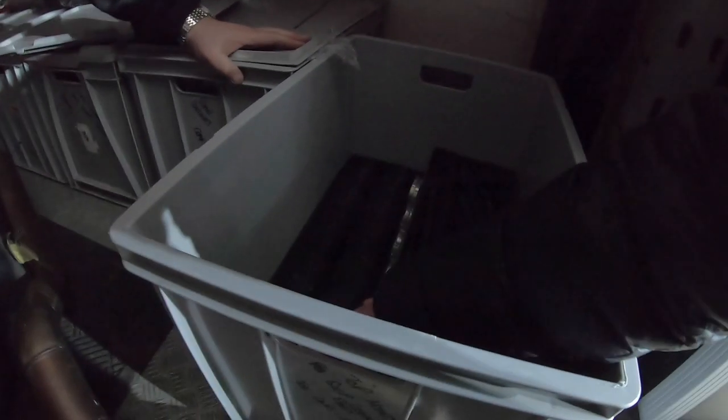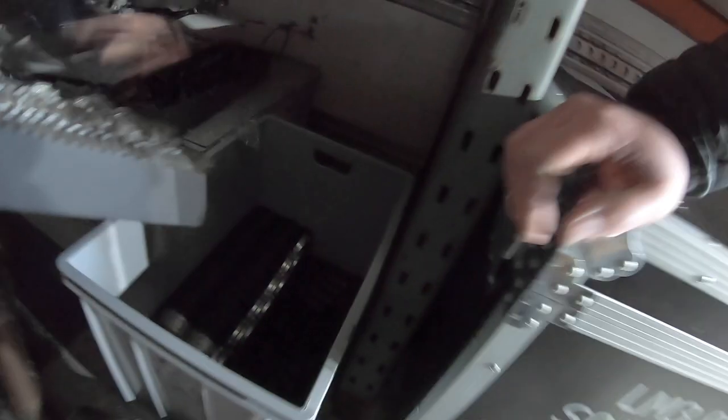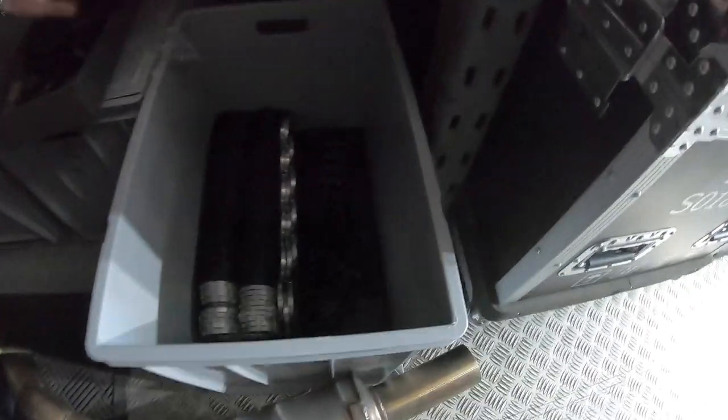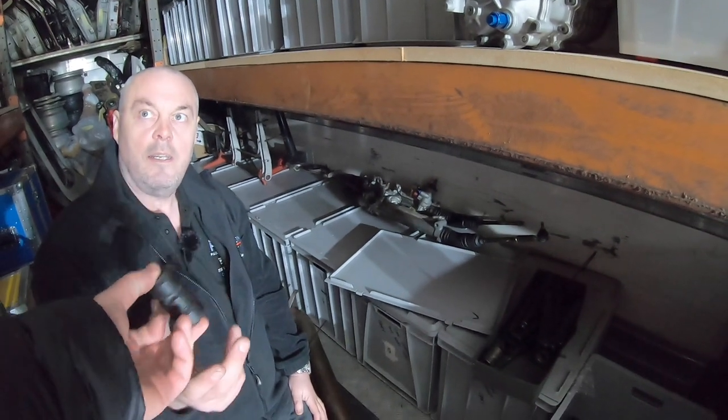This is coilover air suspension. The nuts for the springs. I think there's a few of them. Quite a few. There's enough to keep us going for a week or two. God, it just goes on and on, doesn't it? There's the rear shocker bump stops, little bump stop rubbers. Do you just pick stuff up and instantly know what it is? Yeah.